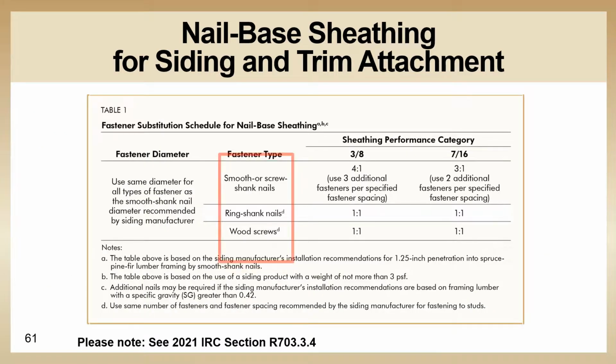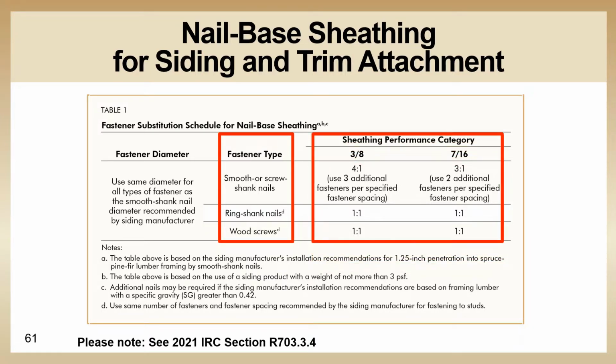Depending on the fastener type and the performance category of the wall sheathing, you will find the recommended fastener substitution schedule. Just note that when using ring shank nails or wood screws, the fastener substitution schedule is 1-to-1 versus smooth or screw shank nails, which may require additional fasteners.